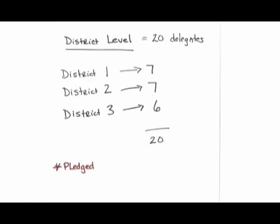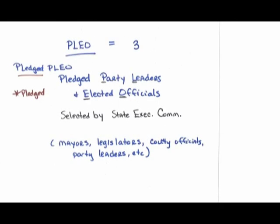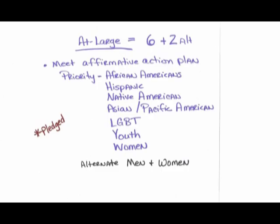The district level delegates we'll go into a lot of detail about in a minute, but there are 20, and District 1 gets to pick 7, District 2 gets to pick 7, District 3 gets to pick 6, for a total of 20, and we pick those delegates. The 3 PLEOs, the Pledged Party Leaders and Elected Officials, are selected by the State Democratic Executive Committee, and those are selected amongst mayors, legislators, county officials, party leaders, etc. The Executive Committee picks those. There are 6 at-large delegates and 2 alternates. The Executive Committee also picks these.